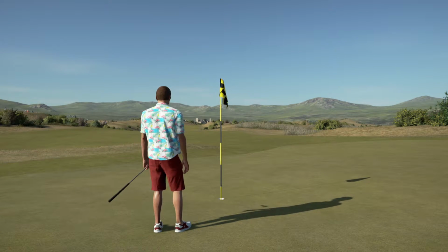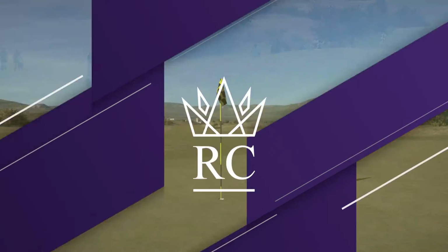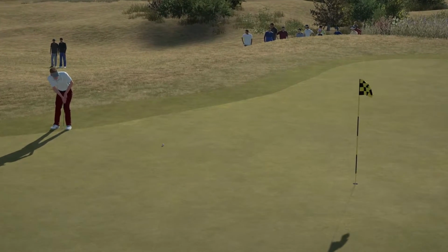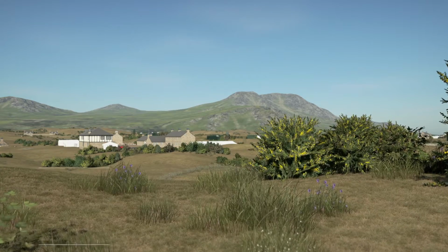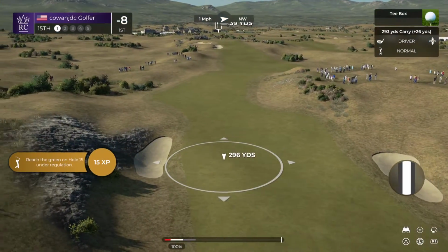John, what's going on out there? Well, I'm over on the 15th right now. This is Ian Poulter lining up his next shot. And this putt's for birdie. And after this hole, that's how it looks. Our current leader enjoys a five-shot advantage. The honour is yours. Time to hit a good one here at the 15th.